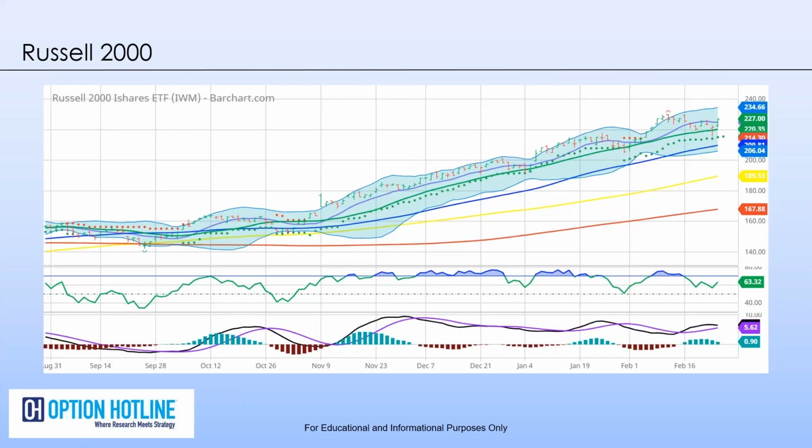Oil prices are up from 40 to 60. Financials are doing better with bond yields rising. Businesses can reopen. People like small caps right now. So this is really the strongest trend in the market.